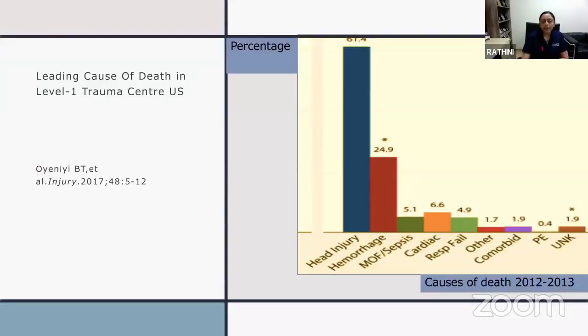Okay. Oinini further describes in the journal Injury in 2017, in a study conducted in a Level 1 Trauma Center in the US, the leading causes of death, which is predominantly head injury, followed by hemorrhage, cardiac causes, multi-organ failure, sepsis, and subsequently respiratory failure and pulmonary embolism. This study was done between the years of 2012 and 2013.